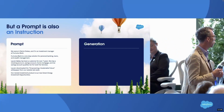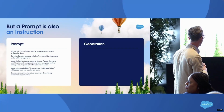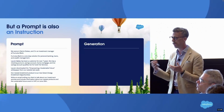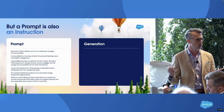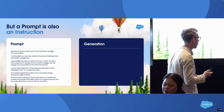I can include information about our newest products that we've just launched. We've actually just launched a new green energy investment opportunity. And then finally, I can include information that may be true, may not be true at any given time, which is we're having an event. So maybe we're having an event in a few months, maybe we're not in a few weeks, and this is the type of logic instruction that we can include as well.